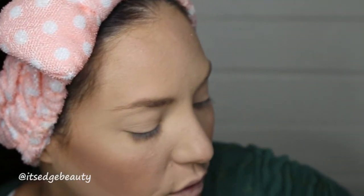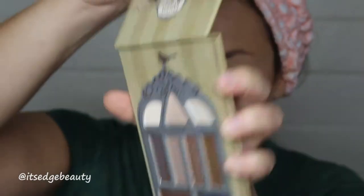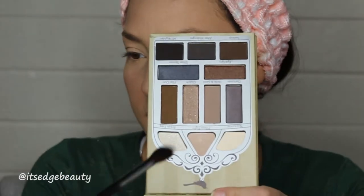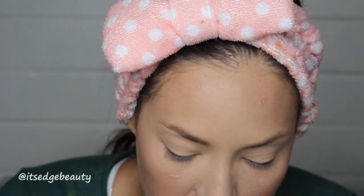Okay, so obviously I'm gonna be using the Pretty Vulgar Nightingale Smokey Eye Palette. As I've said already, it looks like this. I really want to use that dark lip, so I'm trying not to do a super intense eye look. I'm gonna take the Morphe 504 and this Hide and Seek shade right here. And we're going to blend that into the crease as our transition shade.